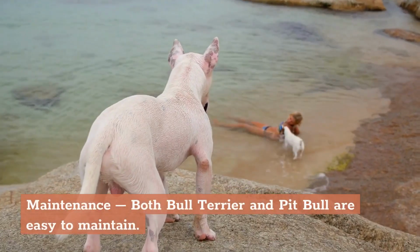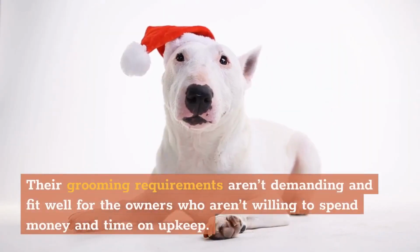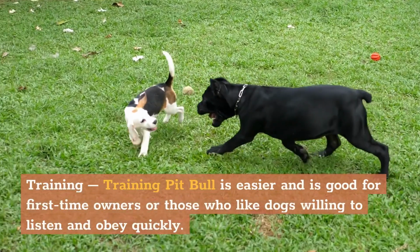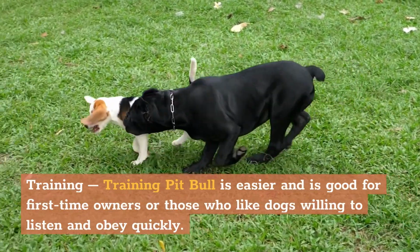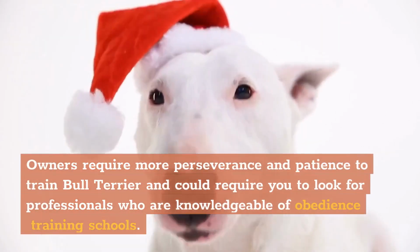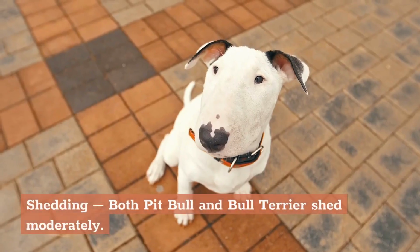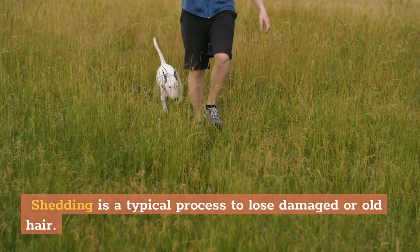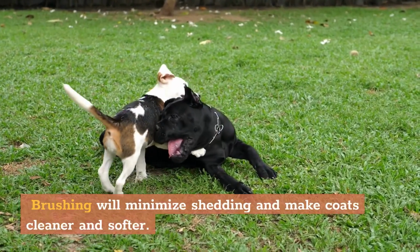Maintenance: both Bull Terrier and Pit Bull are easy to maintain. Their grooming requirements aren't demanding and fit well for owners who aren't willing to spend money and time on upkeep. Training: Pit Bull is easier and is good for first-time owners or those who like dogs willing to listen and obey quickly. Owners require more perseverance and patience to train a Bull Terrier and could need to look for professionals who are knowledgeable about obedience training schools. Shedding: both Pit Bull and Bull Terrier shed moderately. Shedding is a typical process to lose damaged or old hair. Brushing will minimize shedding and make coats cleaner and softer.